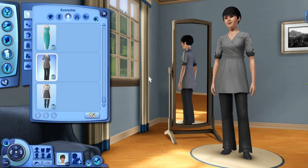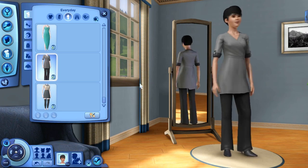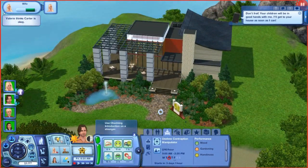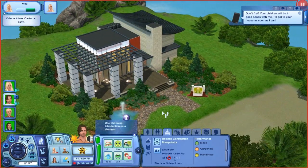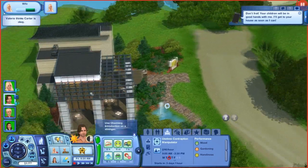So that is that. That's all I have to show you guys for Create a Sim, and let's go ahead and finally get to explore that brand new venue. Okay, so here we are, and I haven't really done a ton of exploring, so this is going to be kind of an adventure that I will be sharing with you guys for the first time.